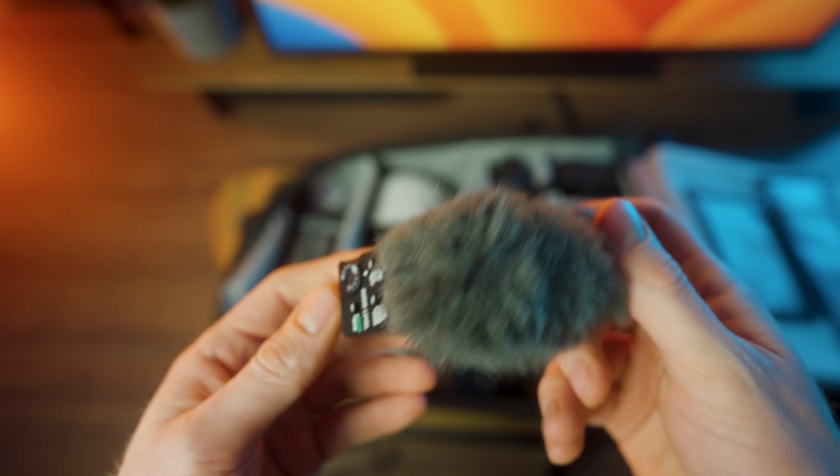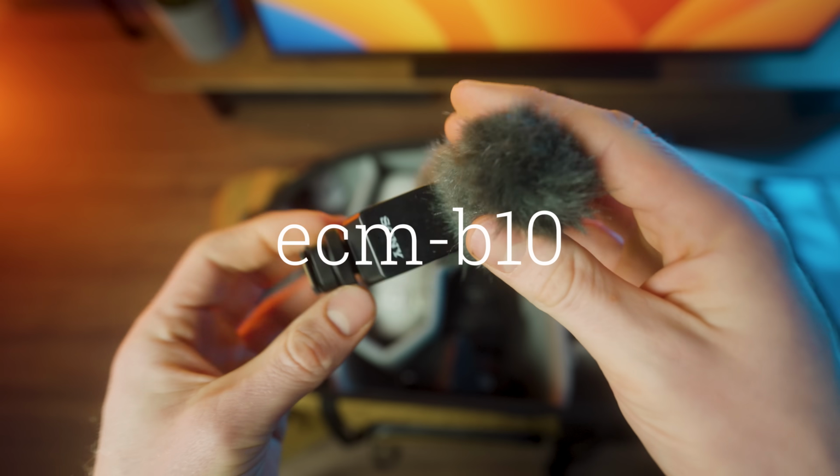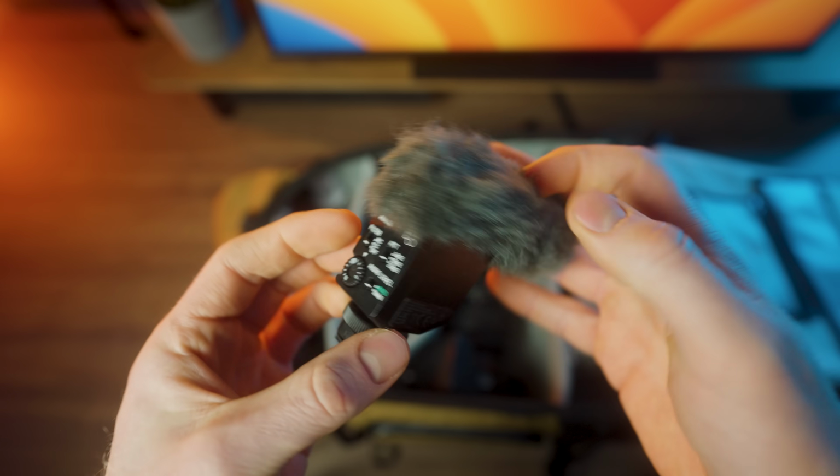This is the Sony, named something ridiculous as all Sony names, like EC-MB10 or something. And it's good, and it's really small. But sometimes I like getting creative with being further away from the camera. I like those shots a lot, so that's when this comes in handy. And it doesn't take up that much space, so I decided to carry it with me at all times.